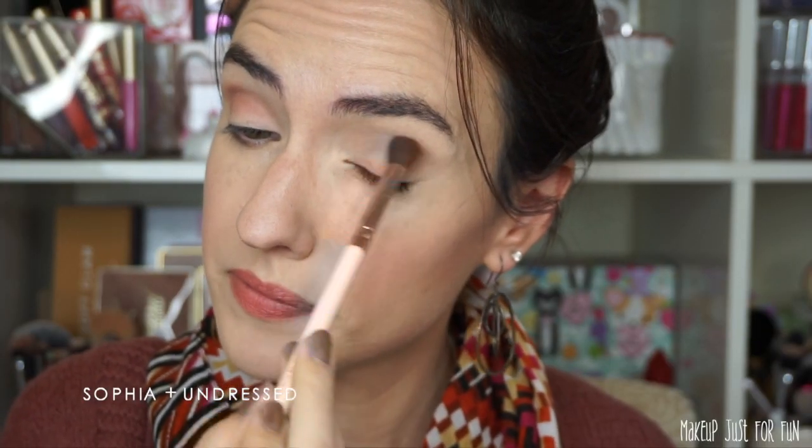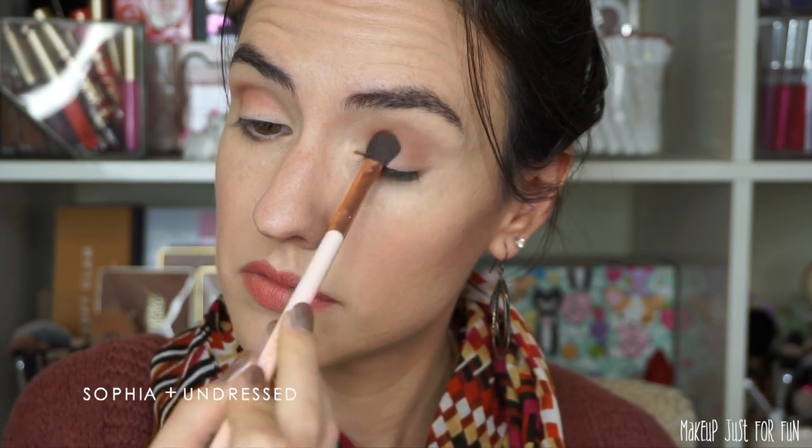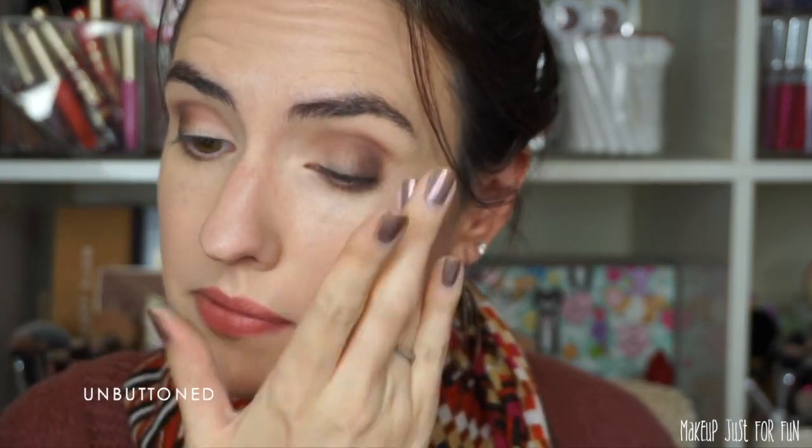For my crease shade, I'll be mixing two colors from the Skin Deep palette to serve as my transition. I mixed a little bit of Sophia and Undressed and then used my favorite ColourPop brush to blend that into the crease. Next, I'm going to start to build up a little bit of depth on the outer part of my eye. I used the shade Unbuttoned, and I first started applying that with a brush, but I just found that it applied and blended better with the fingertip.